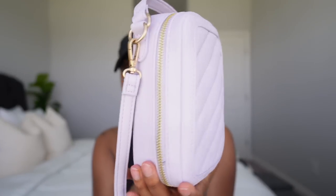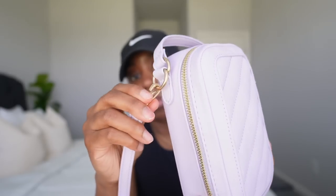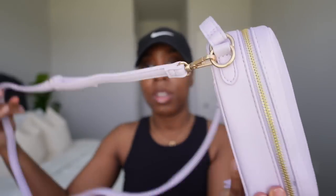They also have a black one too if you want something that can go with literally everything. The black one is nice, but like I said, I wanted something a little different. And you can remove these little straps too if you want, but I just carry it as a crossbody, and I love it. It's so cute.